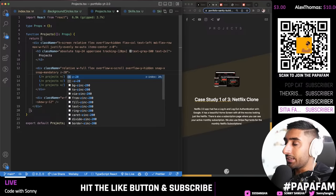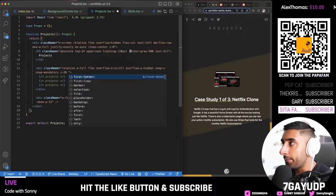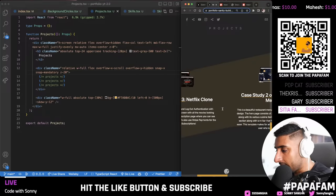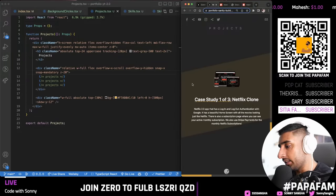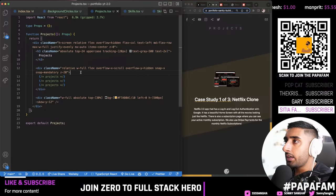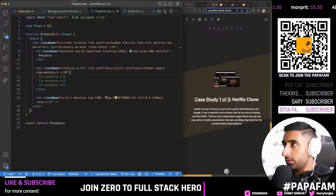Z index of 20, I want it to come in front of the layering, right? And then the scroll bar, I will decide afterwards, okay? So there you go, we're basically going to be building in that. So you see how there's a layer effect here, the background is layered behind, right? So cool stuff. And then we're going to go ahead and map through the projects.